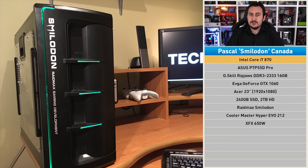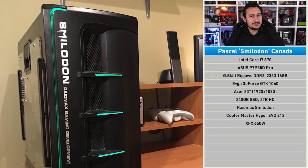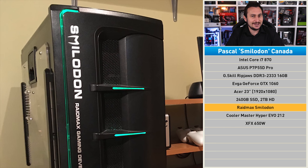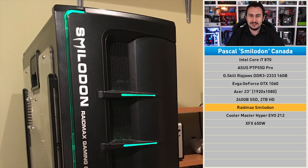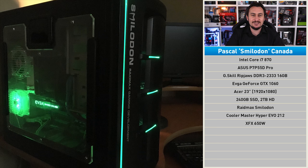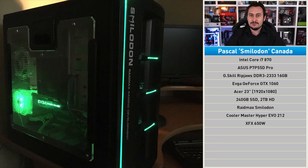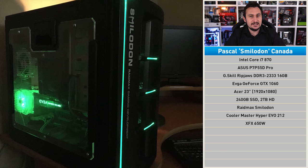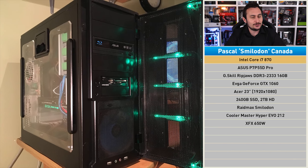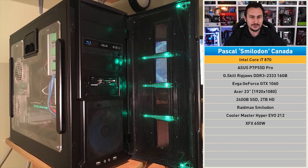Next up, we have an old Lynnfield-based Core i7-870 system from Pascal named Smilodon after the RAIDMAX case it's built in. I guess it looks a bit like a saber-toothed tiger if you squint really hard and have had like a dozen beers. Pascal probably should have called it Mothership, because that's basically what it is for his family's entertainment. The old rig's being used as a Plex Media streaming server as well as a gaming machine by his 4 kids, and it's often used simultaneously for both playing games as well as streaming, and the old Core i7 isn't appreciating this mega-tasking action, or whatever Intel calls it these days.